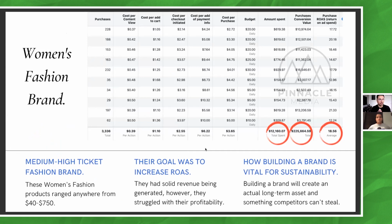They mainly targeted a very higher end clientele. So the people that we were targeting were very niche. Our audience sizes were actually quite low, and we had that to work with. But the good thing was they had a lot of data, and they approached us with their goal to increase their ROAS. Of course, every e-commerce brand wants to increase their ROAS. But like I said, they had the revenue, they had really good data, but they just struggled in a few areas.